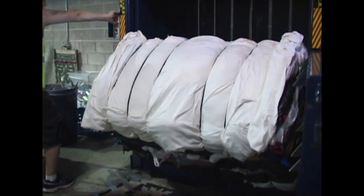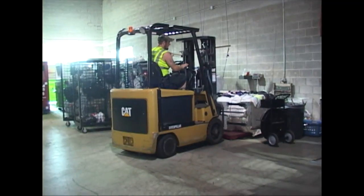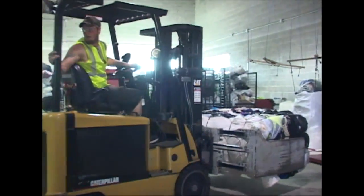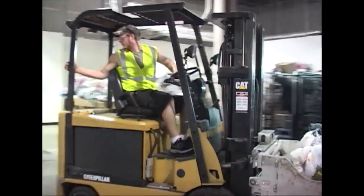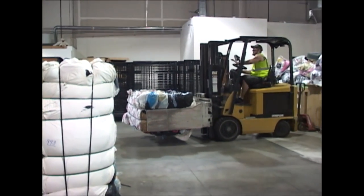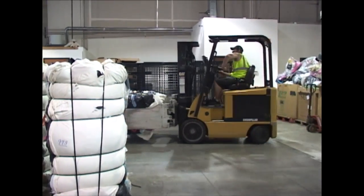The baler condenses the clothing and creates a rectangular bale, which weighs somewhere between 900 and 1,000 pounds. We stack the bales of clothing and we stack the sacks of shoes, and when we get appropriate quantities of those, we get in contact with the broker.